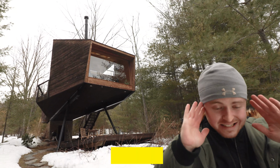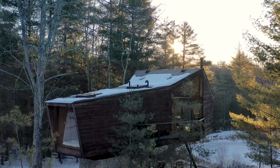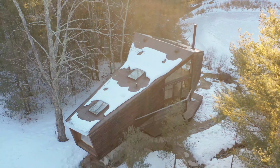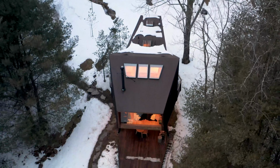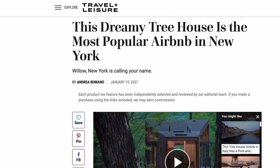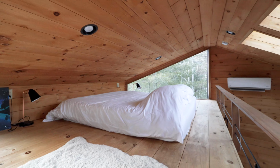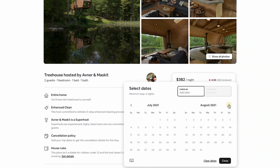This place is absolutely mind-blowing. Welcome to Willow Treehouse. It's an ultra-modern treehouse. Guys, this is one of the top-rated Airbnbs in the entire country. It has been featured by Travel and Leisure, New York Times, House Beautiful, all the big guys, and it's booked up for the next year solid.